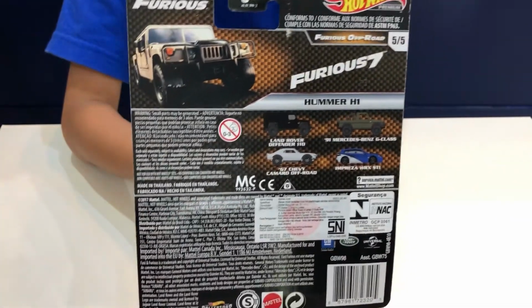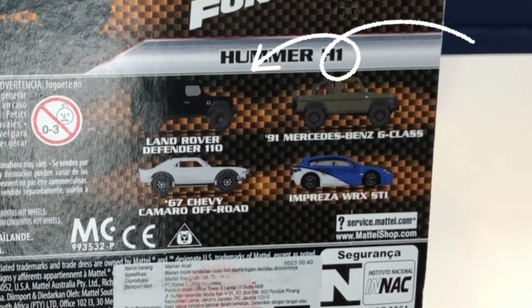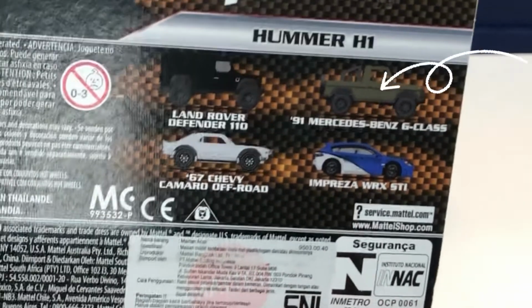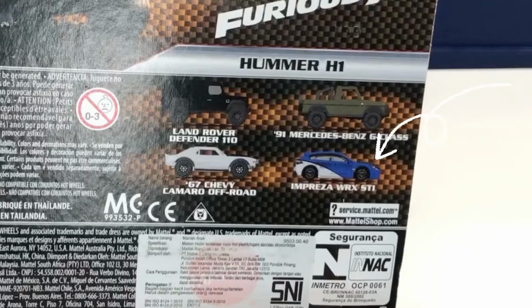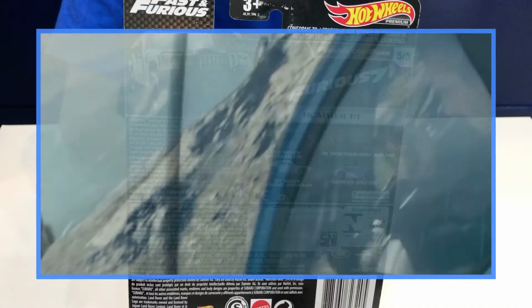Other cars that belong to this set are Land Rover Defender 110, 67 Chevy Camaro, Mercedes-Benz G-Class, and last but not least, Impreza WRX STI. I'm certain that the Impreza WRX STI was in the movie. Definitely.